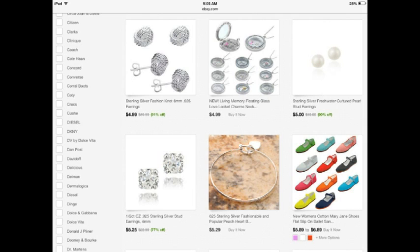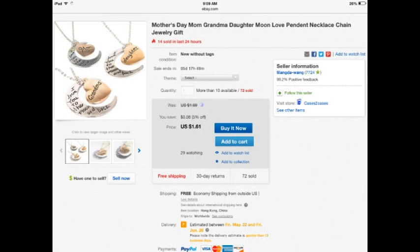They also have some memory lockets for $4.99. Really cute. I liked those a lot. I also liked that dangle bracelet for $5.29. In addition to that, they also have really cute moon and heart pendants for mom or daughter or grandmother. $1.61 with free shipping. Now, these won't arrive by Mother's Day.